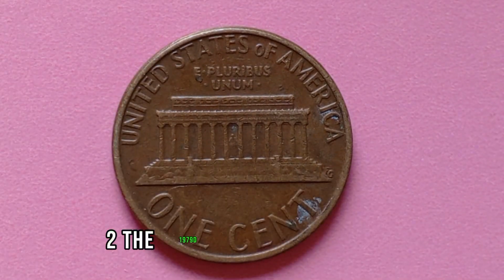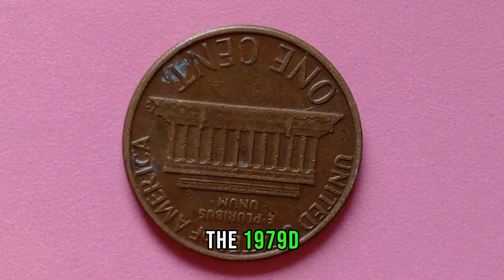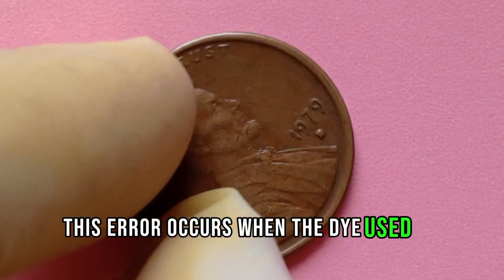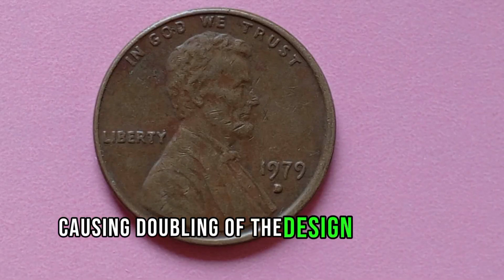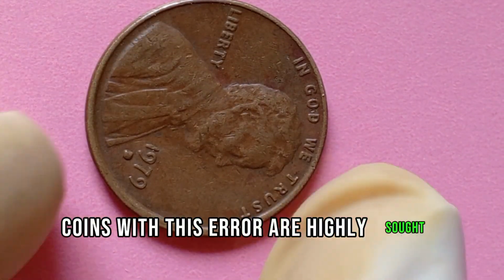2. The 1979 double die obverse. The 1979 penny is also known for a rare error called the double die obverse. This error occurs when the die used to strike the coins is misaligned, causing doubling of the design elements on the obverse side, particularly the date and the inscriptions. Coins with this error are highly sought after.